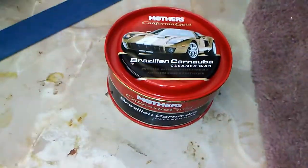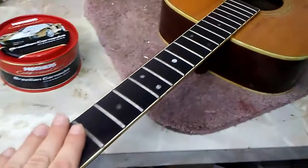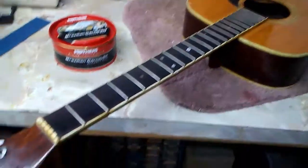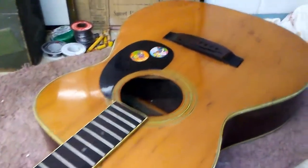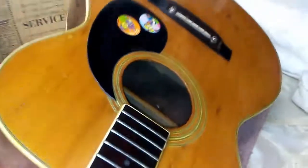Got this Mom's cleaner wax. Get a little bit more gunk off it. Give it a super shine. Super sheen. Stay away from the rosewood here and here. I don't think we're going to put any butcher's wax on here, actually. It looks great. Looks grand. Let's give it an old glosser. Sheeny shining now. Sheeny to the shiniest power.